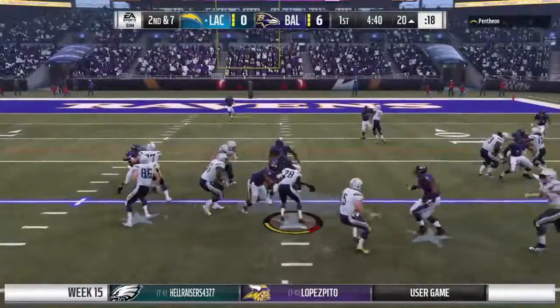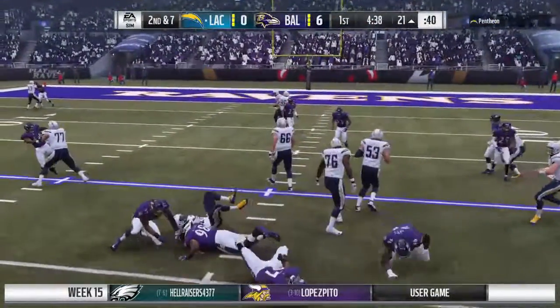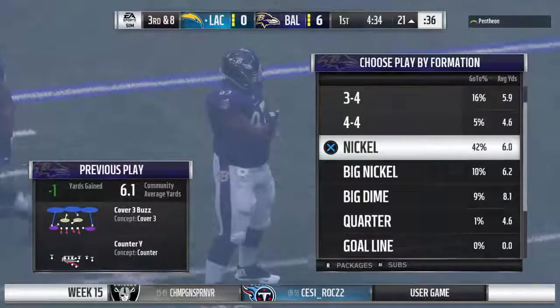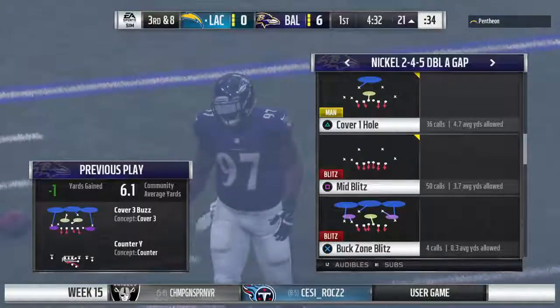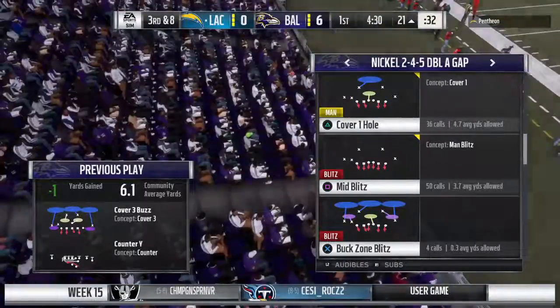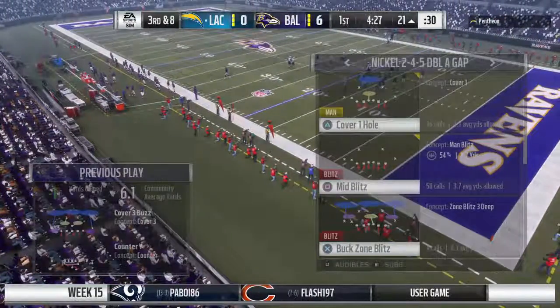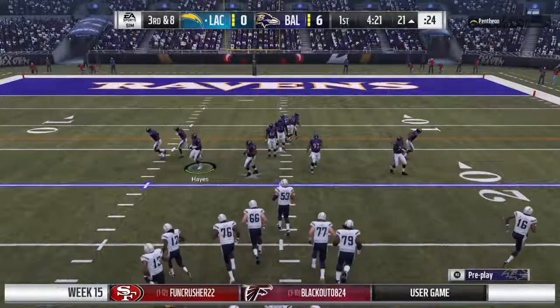On 2nd down, they'll run with Gordon. And he is met in his tracks behind the line of scrimmage. That'll be a loss of a yard, and it leads to a 3rd down. And the big fella stuffed that one up in a big way. I think doubling him has to be a priority because you can't move up to the next level if you don't take care of him first.